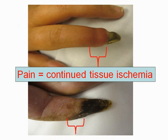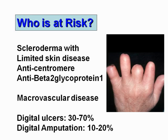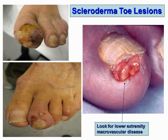There are individuals who are more likely to have catastrophic events. These are individuals that have limited scleroderma, the presence of anticentromere, the presence of this other marker, and they are more likely to have macrovascular disease. The lower extremity also can get ulcerations. When that occurs, we always have to look for bigger vessel disease that's upstream.